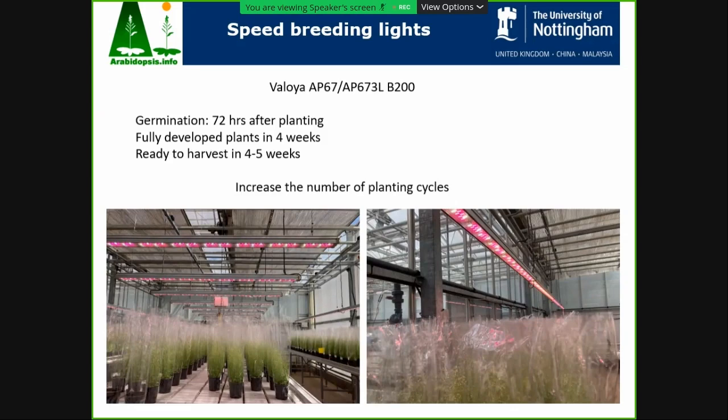Now I need to tell you about this. At the end of 2021, a postdoc student from the university got in touch with us and said, I'm testing these new speed breeding lights for my project. All the plants that I've grown under these, including different crops, grow really, really fast. I have reduced the life cycle by a third at least. Would you like to give it a try? So, okay, we'll do that.